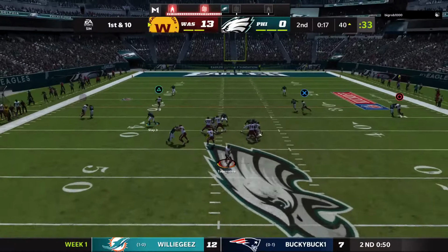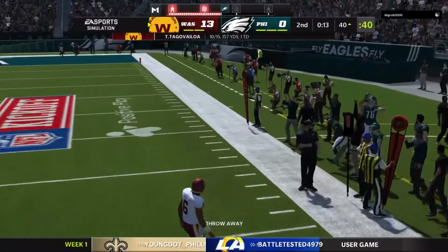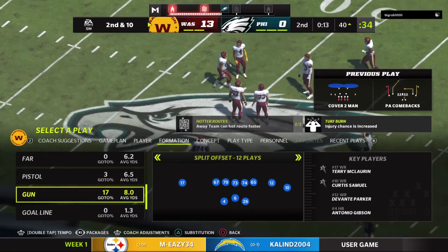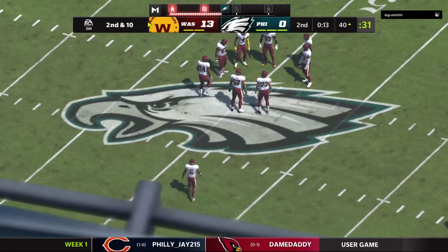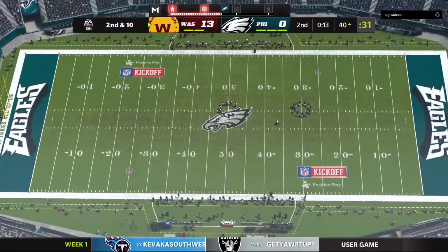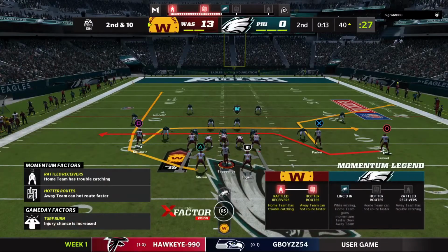They fake the handoff. Now Tua. Escaping the pressure right. Nothing open downfield, so he'll throw it away. Oh, I like that right there. Not only was it the right play, throwing it away like that, frankly, I think it was the only play. Yeah, got outside of the pocket, realized he had nothing, just chucked it free. Yeah, live to fight another down, right? So 2nd down and 10. Once again, they'll go from the 40.